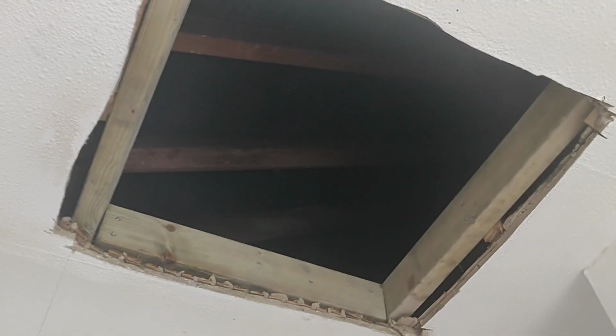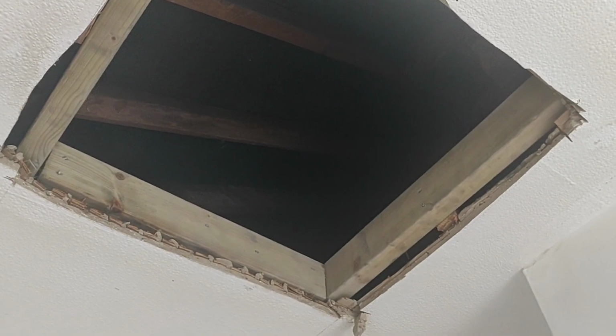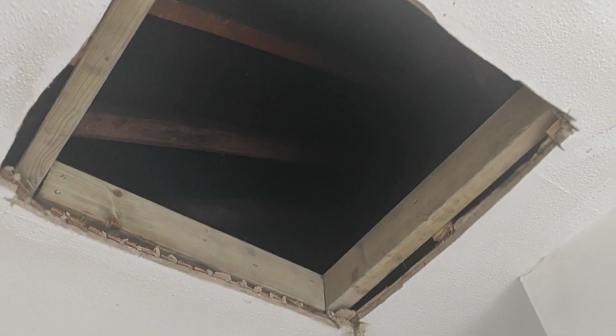So that's like our chimney breast there. And yeah, there's not a lot of space up there. There's less space than we thought there would be, but this was like, I've never seen so much mess. James looked like an extra from Mary Poppins.